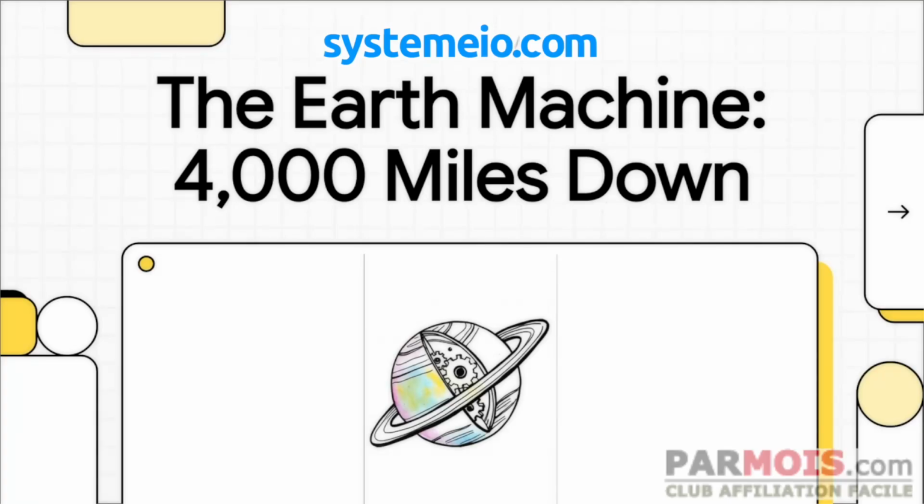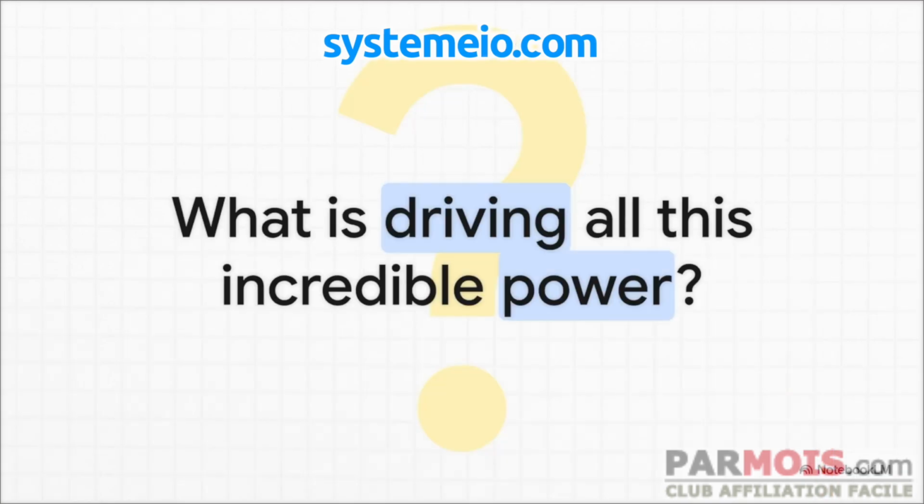You know that feeling of solid ground beneath your feet? Stable, solid rock, right? Well, what if I told you that our planet isn't really a rock at all? It's a machine, a massive heat-powered engine that's constantly moving, constantly shaping our world in ways we can see and feel every single day.